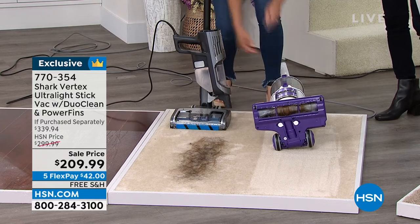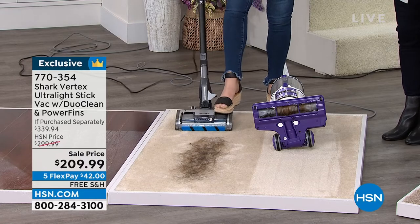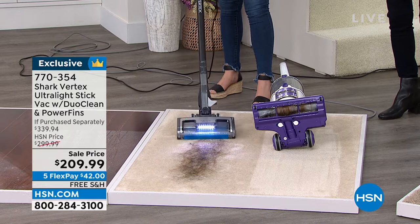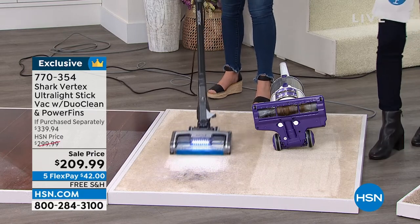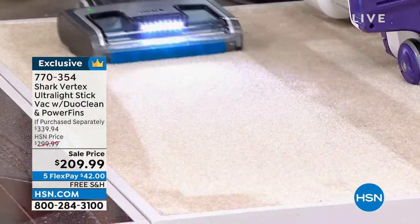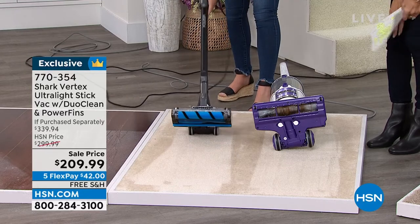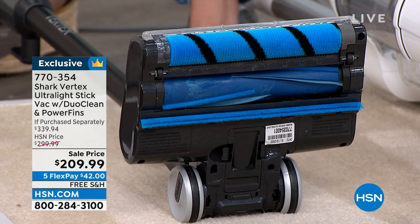So let's go ahead and show you this one. This has the PowerFin technology. Self-cleaning brush roll. Here we go. I'm going to put it on carpet mode. There are two different modes. Same hair, same length, same amount. We make sure. Exactly the same. So every time that I push this vacuum, and every time that brush roll rotates, it cleans itself. Not one strand of hair is on there.